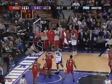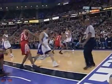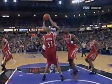Corliss Williamson on the drive, and he passes off in a charging foul. And guess who? He went straight in the locker room. Let's take a look and see what happens. Dikembe gets beat. Shane Battier gets his feet set. Oh, takes an elbow right on top of his head. Oh. He went straight to the locker room. He knew he was cut right away on it.